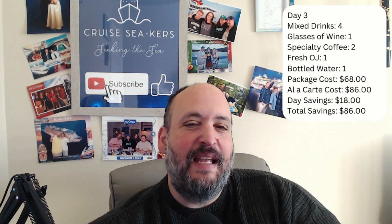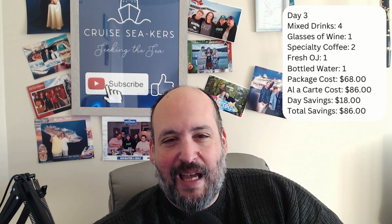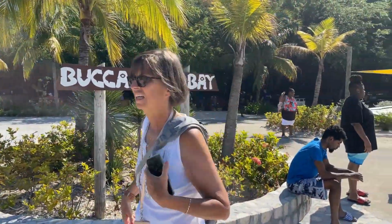It's really not an island; it's an isthmus off of Haiti. Labadee is a beautiful location that Royal Caribbean has had for a long time. On that day, as my wife and I were heading toward the pier to get off the boat, we decided to grab a cup of coffee, and I got an orange juice as well, and went out to the beach. We parked ourselves at a nice location on the beach.